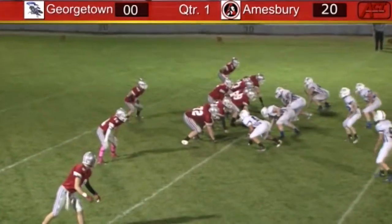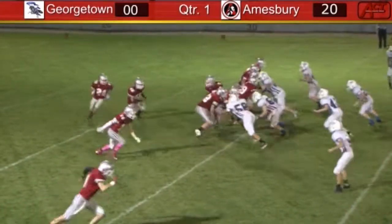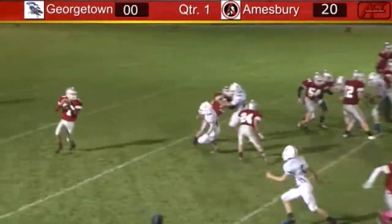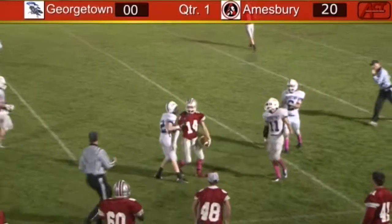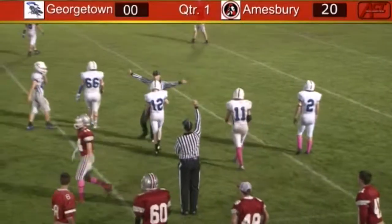Scanlon split out to the right. In motion comes Melis. Dupree's going to fire it down. A beautiful catch, one-handed by number 14.